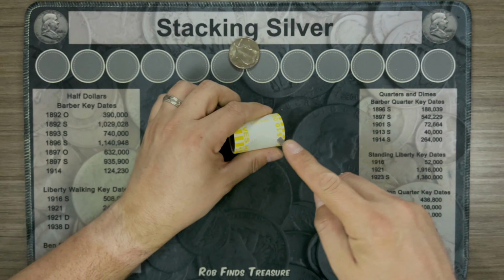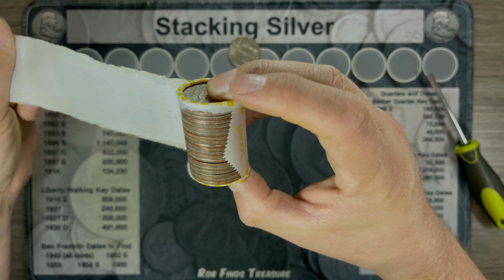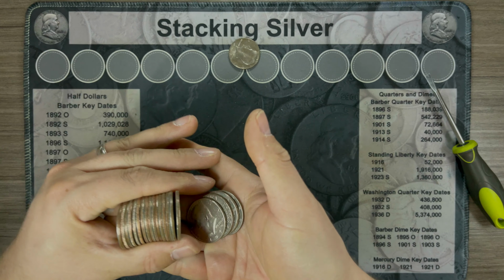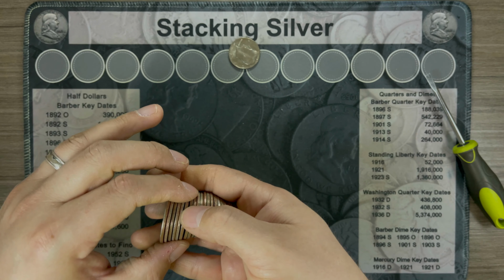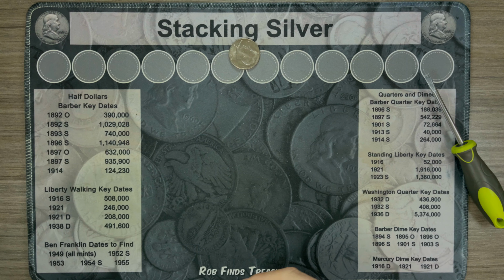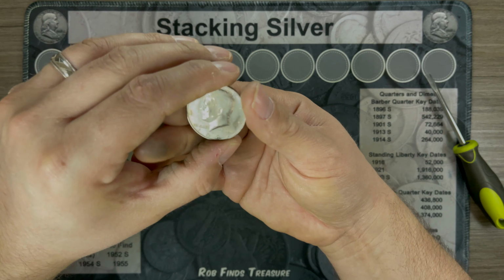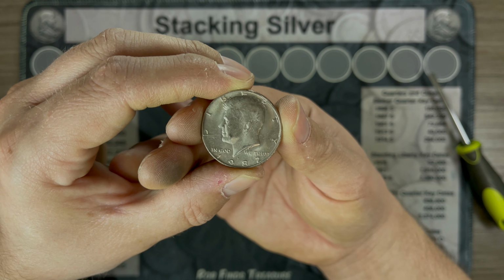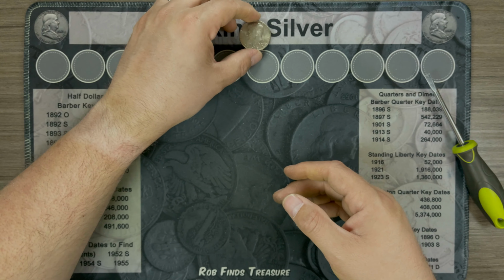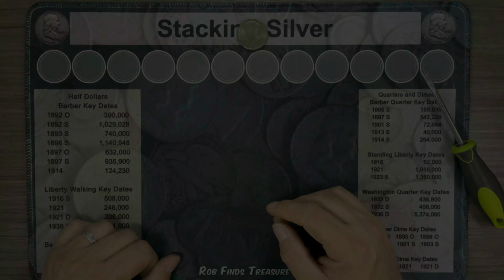Roll number 50. All right. All right, that finishes off box one. We do have this 1982 Philly, no FG, that we found. So I will set this aside and bring you in for the next box.